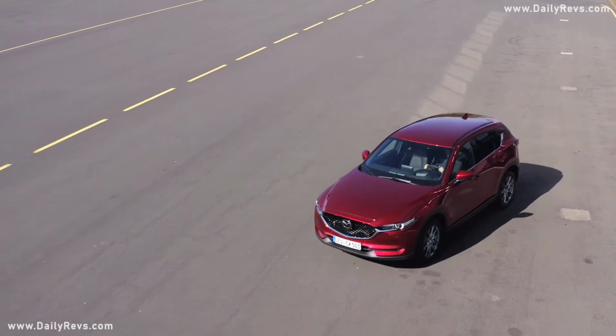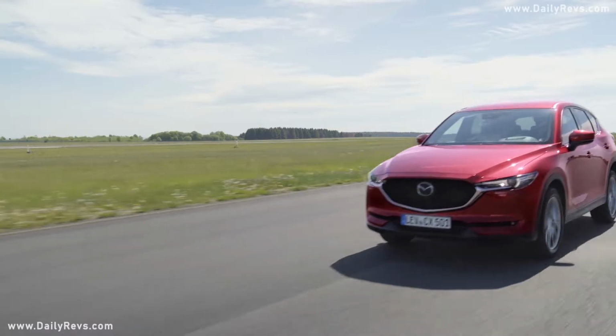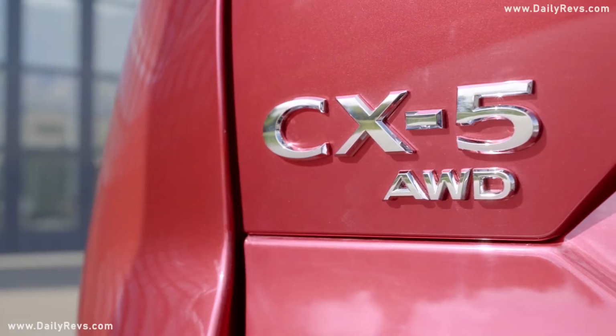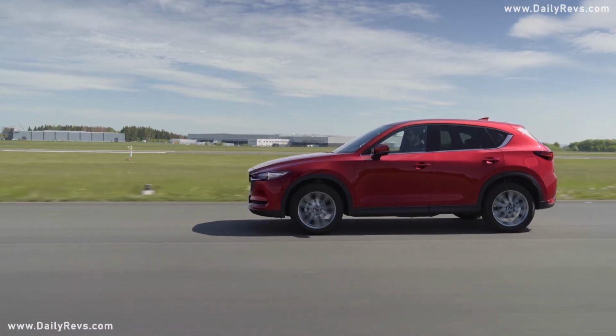With the CX-5, we're combining elegance with the toughness of an SUV. We tried to design with the least possible elements. We didn't try to be cool or fashionable, we just wanted a very pure design.